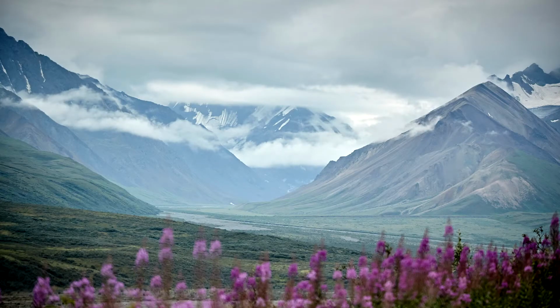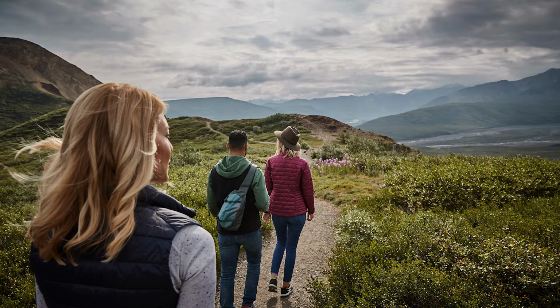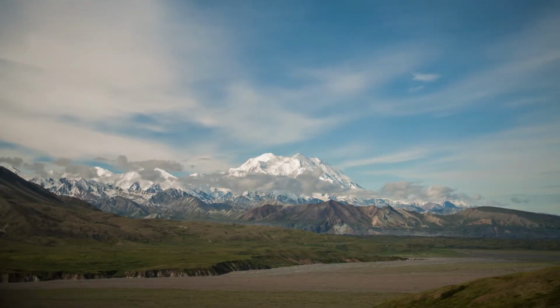So I mentioned that Denali National Park is one of the main reasons why people go to Alaska, and it is for good reason. Denali National Park is 6 million acres of spectacular wilderness. People go to Denali National Park to see the mountain, called Denali, or the Great One. People from all over the world travel to Alaska to try to summit Mount Denali.